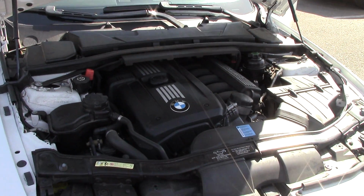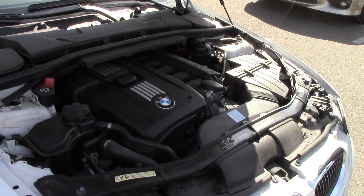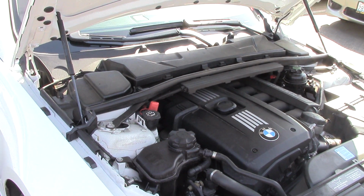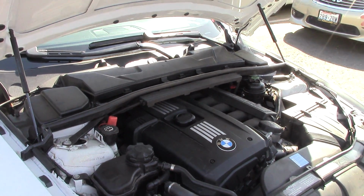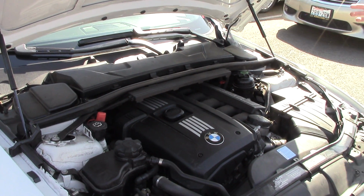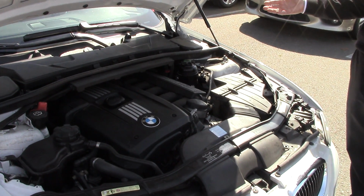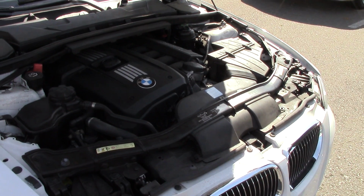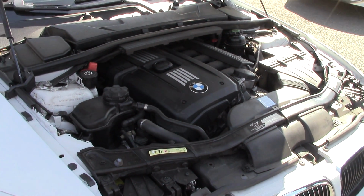Now, one of the misnomers with the 3 Series is that you can get it either in 328i or 335i, and so the natural tendency is to think that one is a 2.8 liter engine and the other is 3.5. The truth is they're both 3-liter inline-6 motors. The 328i has 230 horsepower and 200 foot-pounds of torque. The same engine with 2 small turbochargers would make it a 335i.